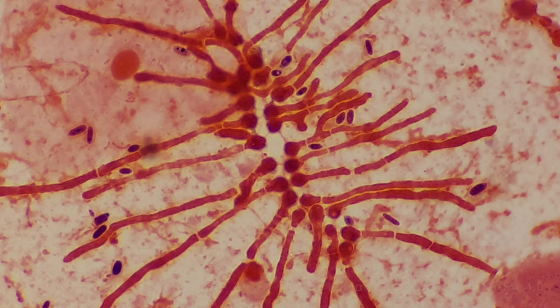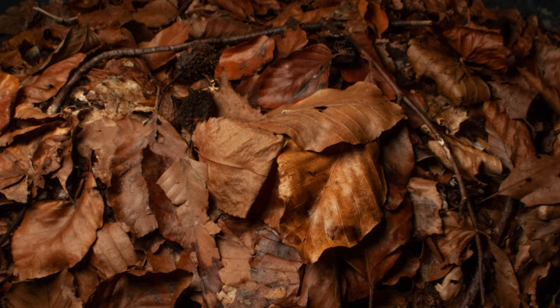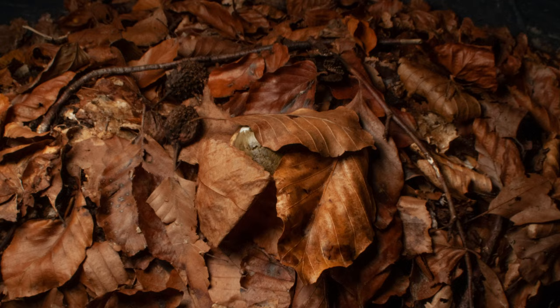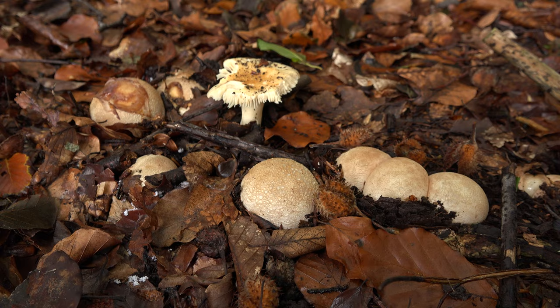For example, they break down wood. That's why fungi are mostly called saprotrophs, because they break down dead and decaying organic matter. And that's why these stinkhorns do so well in this forest. Due to all the litter, all the leaves, all the dead wood rotting, these fungi love it. So this fruiting body appears from a witch's egg. And this witch's egg usually is produced during summer and then matures during fall.